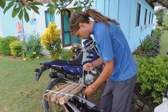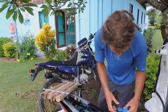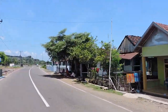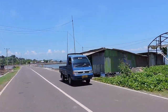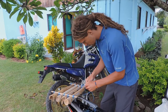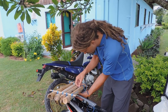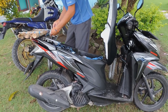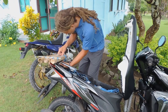So we have Corey trying to set up an awesome little rack for our backpacks, because we're going to be driving from Sengkonggan to Hu'u, which is pretty much in the middle east of Sumbawa Island. So it's going to be like a 7-8 hour drive for about 400 kilometers. And we're two on this scooter with backpacks. So it's going to be quite interesting.